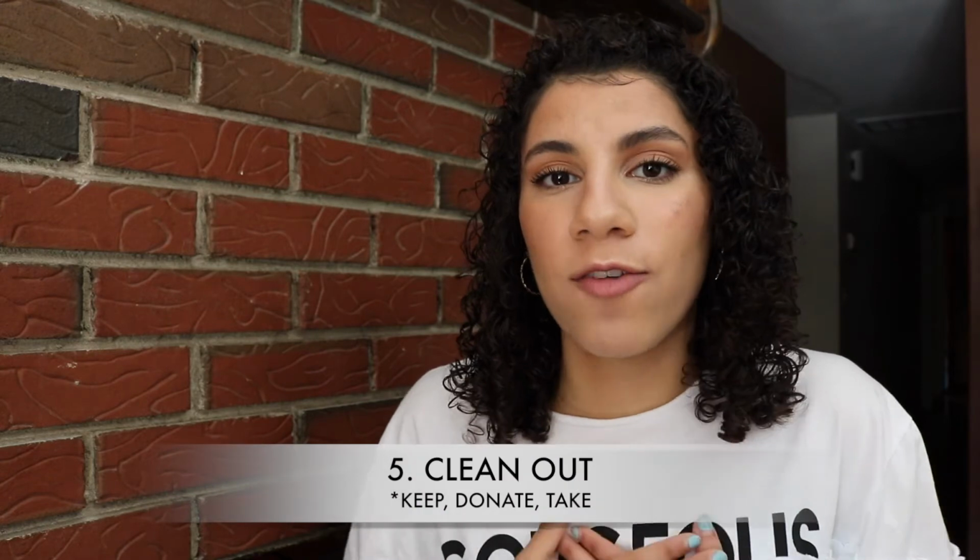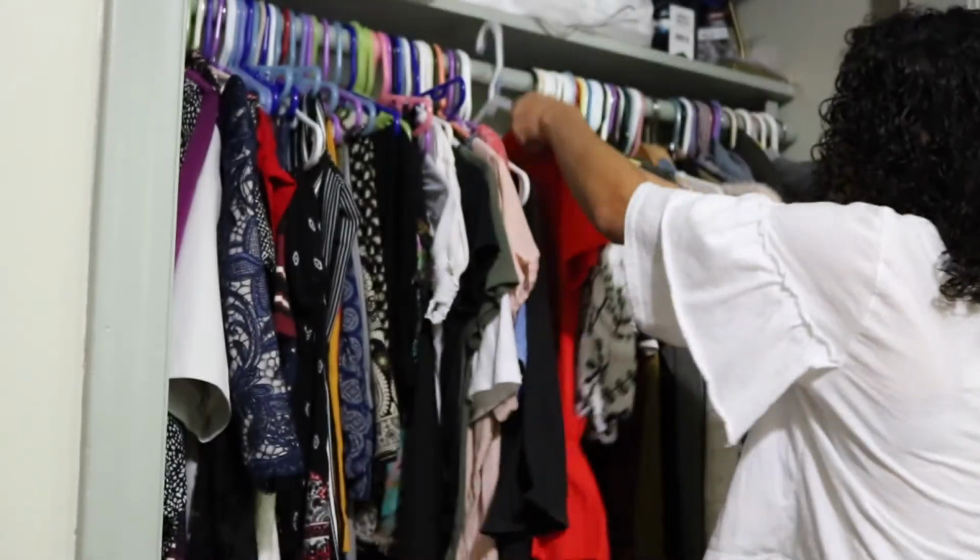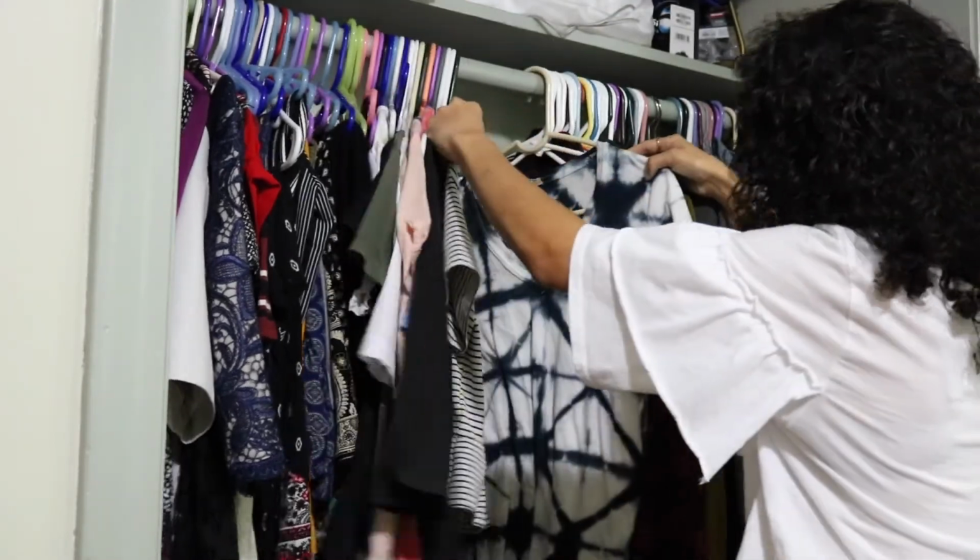The fifth thing that I've been doing recently is just going through all of my belongings, my clothes, my shoes, everything that I have in my room currently, and making piles. I'll make a keep pile, a donate pile, and a take with me to college pile. The keep pile is just for me to keep at home in case I want to switch out some things, but it's just great to have things at home.